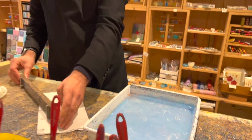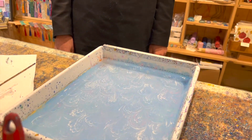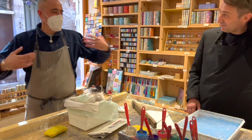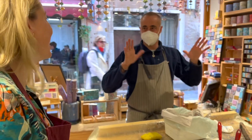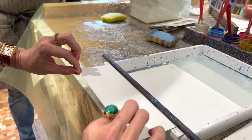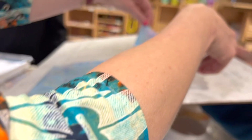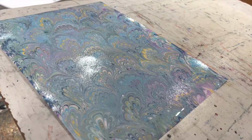Oh, nice swirls. Very nice swirls. Very different to yours. For some reason, I just find left and right quite advanced. And after years, you do like an S. I can imagine. But at the beginning... Yeah. I'm excited. Wow. Oh, wow. Look at the gold. I really like it.